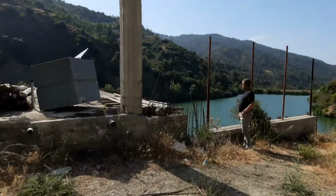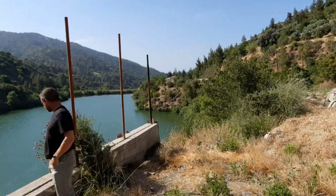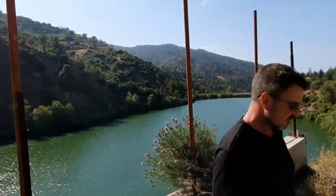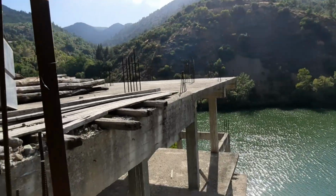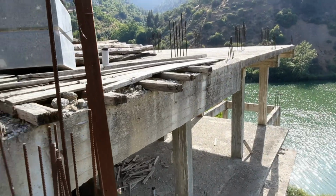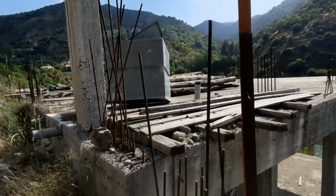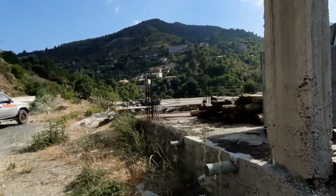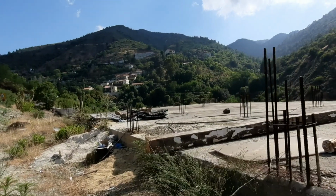Oh look, we've come across another dam, haven't we, and reservoir. Oh wow, I don't know what this is going to be. Look at that, some sort of building overlooking the reservoir, and this is the roof of it, isn't it. Let's go on to the roof and have a look at the view.